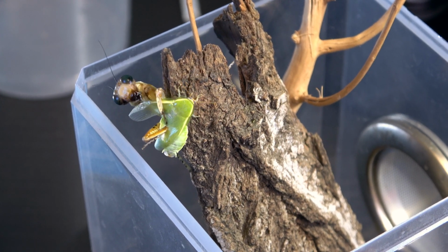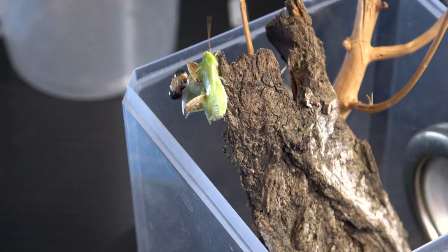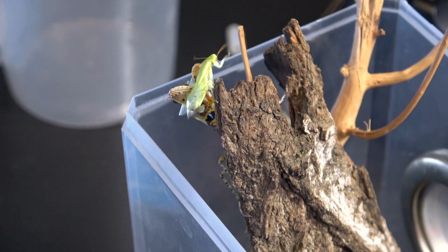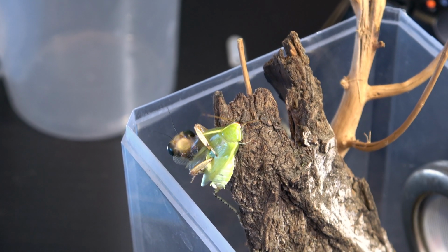I really enjoyed her bluish greenish eyes. She was really cool, and she is what's called a bark mantis. So instead of hanging upside down, she often leans against the cork bark, and she's gonna basically try to blend in.